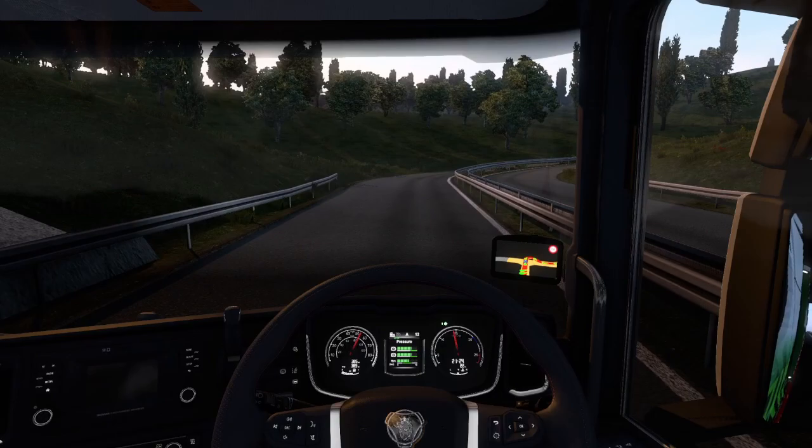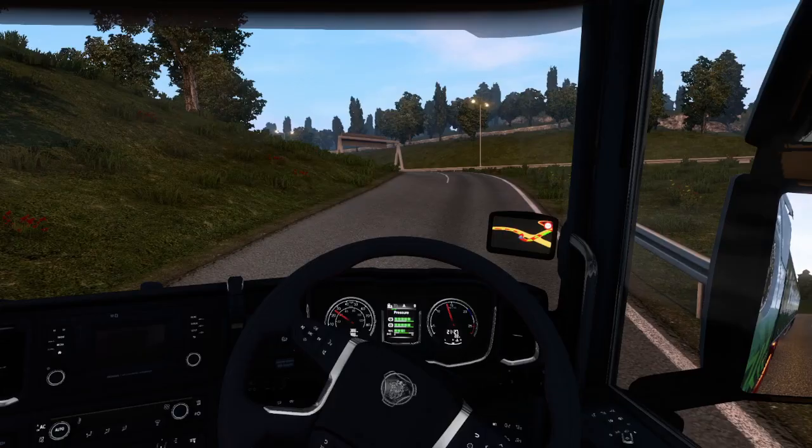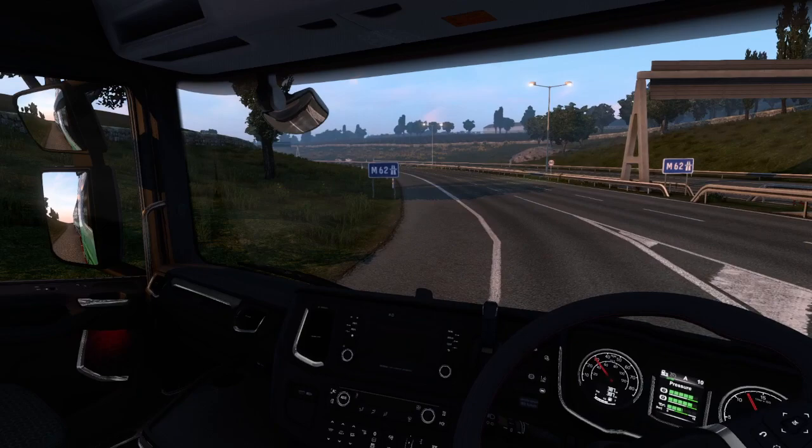People say to me often, they have actually said to me before, but you live in the UK. How do you crash into the left side of the road like that? Okay, yeah, I live in the UK. I drive a car. I don't drive a truck. Do you know what I mean? I don't drive a big ass lorry like this in real life. I drive a car. That's about it.